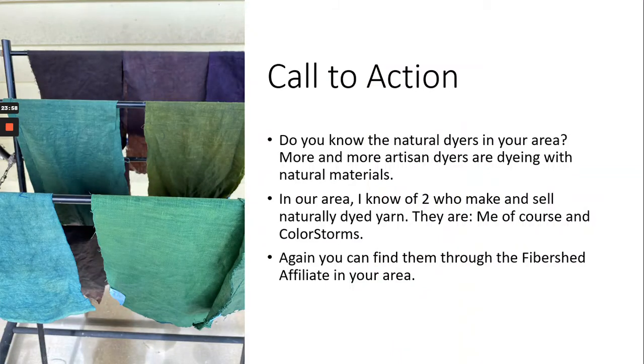So here's your call to action. Do you know any natural dyers in your area? More and more artisan dyers are starting to use natural materials. Now in our area, I know two who make and sell naturally dyed yarn. Of course, me, I do, and also Color Storms. So we are both in the Chesapeake Fibershed.